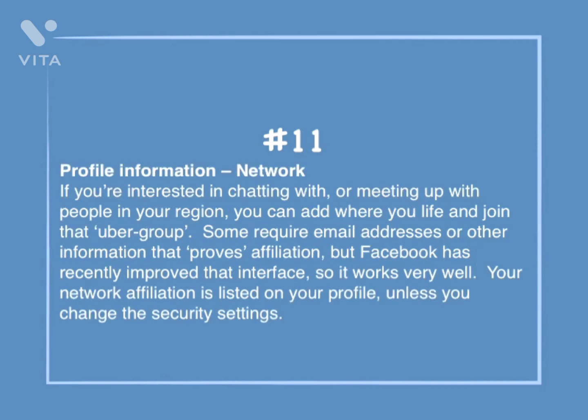Number 11. Profile information, network. If you're interested in chatting with or meeting up with people in your region, you can add where you live and join that network group. Some require email addresses or other information that proves affiliation, but Facebook has recently improved that interface, so it works very well. Your network affiliation is listed on your profile unless you change the security settings.